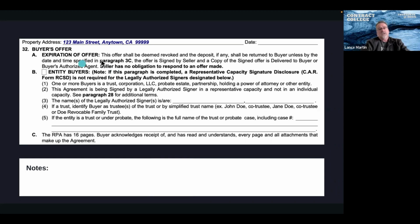So first part of expiration says, hey, my offer does not last forever. My offer generally is going to expire at a certain date and time in paragraph 3C, which we're going to get to in a minute. So everybody needs to understand that time is of the essence. Also, Mr. and Mrs. Buyer, understand the seller does not even have to respond to your offer. We can basically ignore it. Not best practice, but they can ignore it. So we'll get more on that date. Very important in a minute.